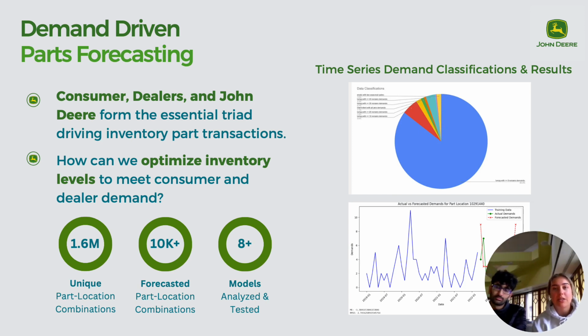After determining that these simpler models couldn't fully handle the seasonality trends, we implemented two advanced models, exponential smoothing and seasonal ARIMA, to account for this. With the behavior of one part location understood, we scaled our efforts, classifying each combination into categories including lumpy, smooth, erratic, and intermittent. And these were based on demand patterns and showcased in the tree map chart. The visual depicts a smooth part location where the forecast was overpredicted.